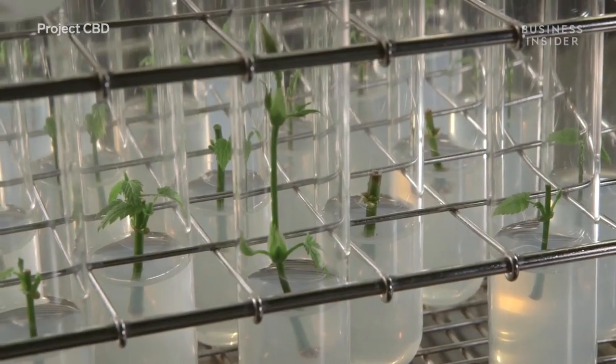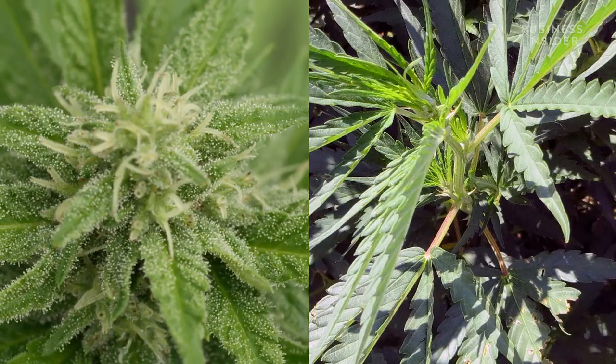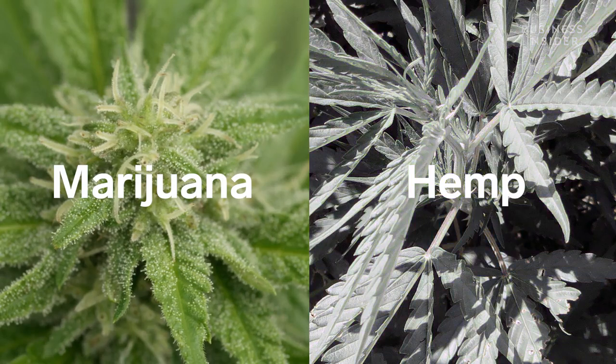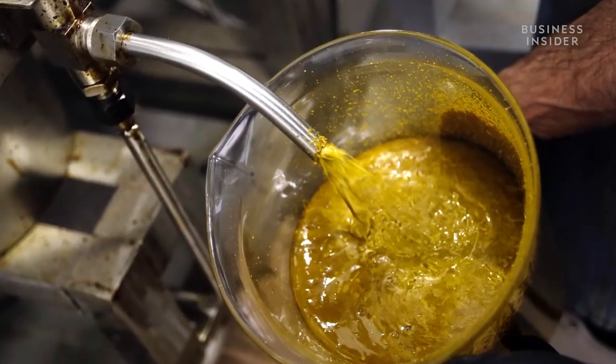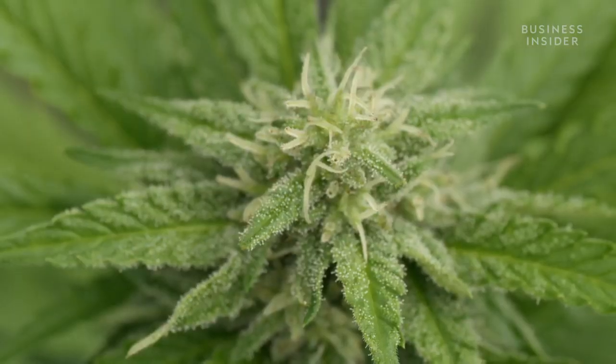As it happens, not all cannabis plants are created equal. Take a look at these two varieties. One is marijuana, the other is hemp. One gets you high, the other doesn't. The key difference is what's on the inside. THC and CBD are the main components of the cannabis plant. THC is what makes you feel high, and marijuana plants are loaded with it.